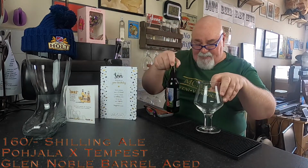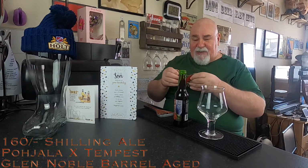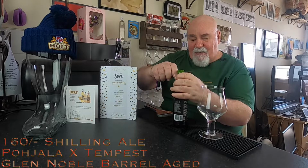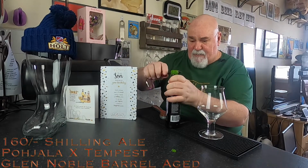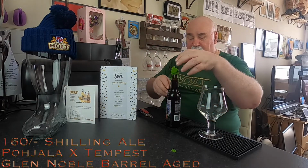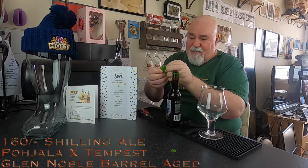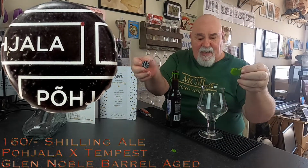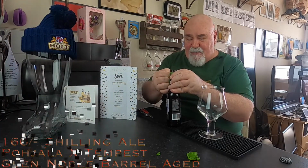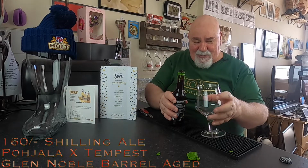So, I've got my craft beer glass, because I never knew what type of glass to put it in. And we'll see if we can crack the seal on this with my trusty old Swiss Army knife. There we go. Just removed some of the wax. What we've got under there, a nice cap. I'll put that in. So, let's crack it open. See what it's like.